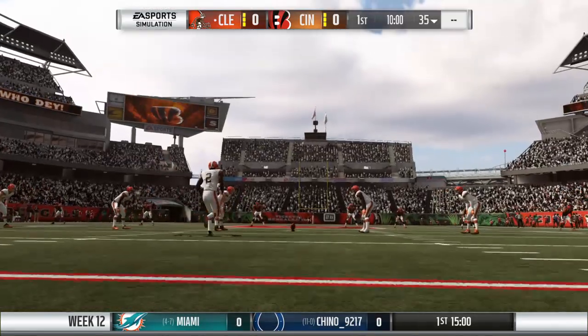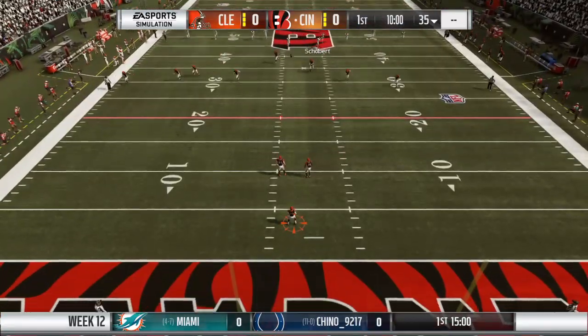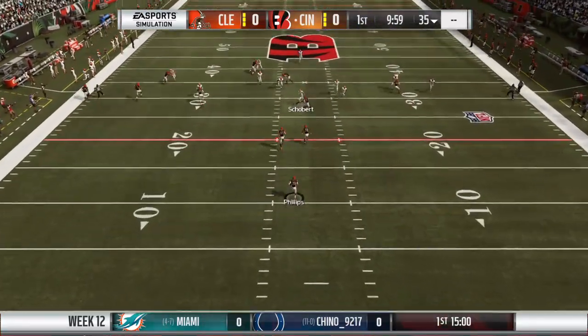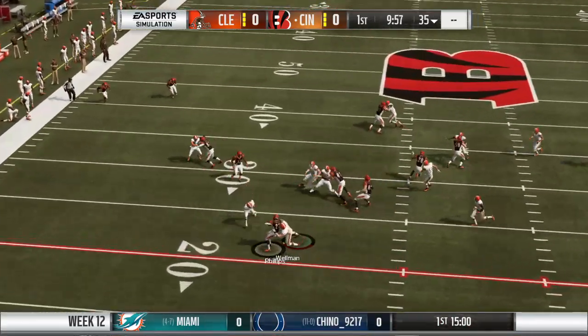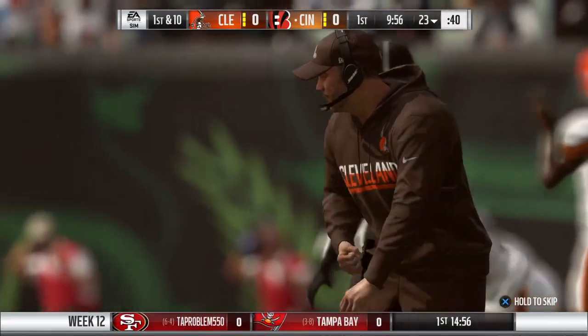The final playoff push is upon us. It's Week 12 of the NFL season, and we're underway on EA Sports. This is taken at his 4. And he'll bring it a few past the 20 to the 23-yard line.